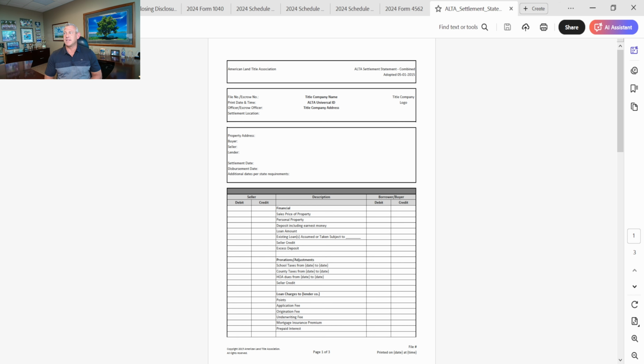This is called the ALTA statement. It stands for American Land Title Association. And this is the document title companies are going to give to you that itemizes out all the numbers, whether you're a seller or a buyer. Sometimes you have your own seller and buyer forms. Sometimes they're on the same form. Depends on what title company you use.